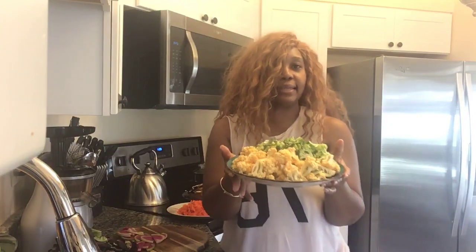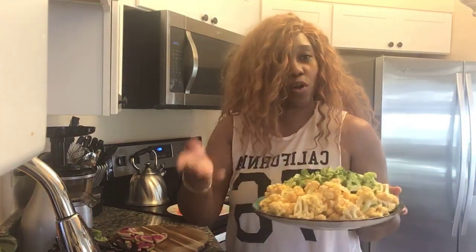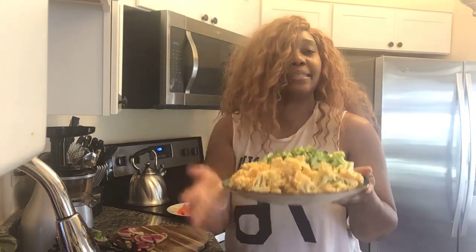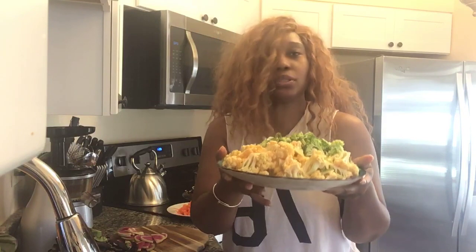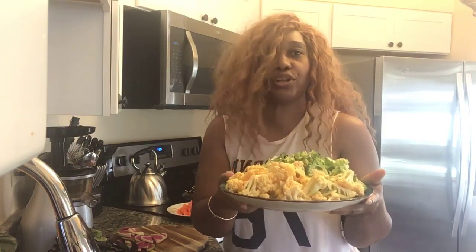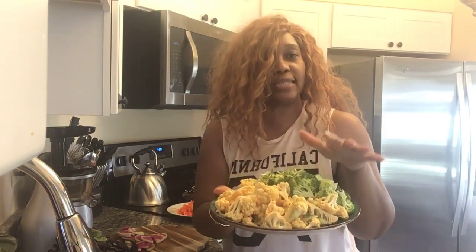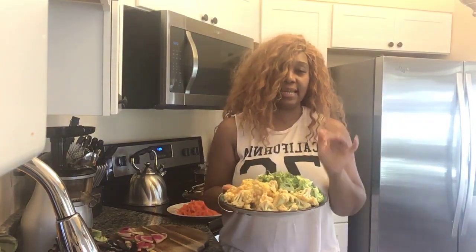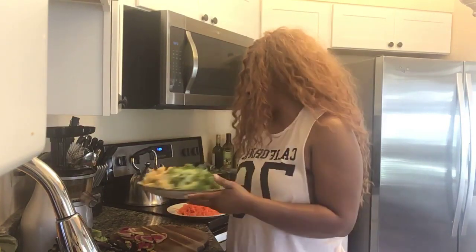I want you guys to make it a habit of eating earth foods. When I say raw foods or earth foods, it's non-processed. There's no making in a lab. You root it up from the earth and you eat it. It's in its rawest form. It's as close to nature as possible. So whenever I say that I eat as close to nature as possible, this is what I'm referring to.